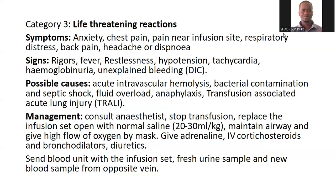So these reactions are supposed to be registered in these registers.